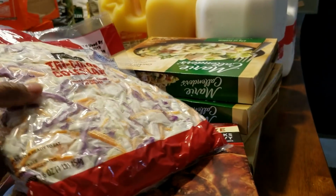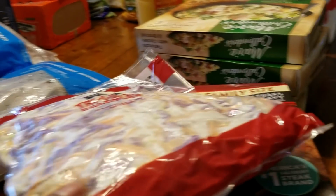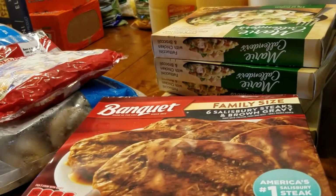I know maybe I should cut out the rice and the flour and the sugar. I already know, y'all. Whew, I got some tricolor coleslaw for something. I was thinking about egg rolls. I've been saying that for months and haven't made them yet.